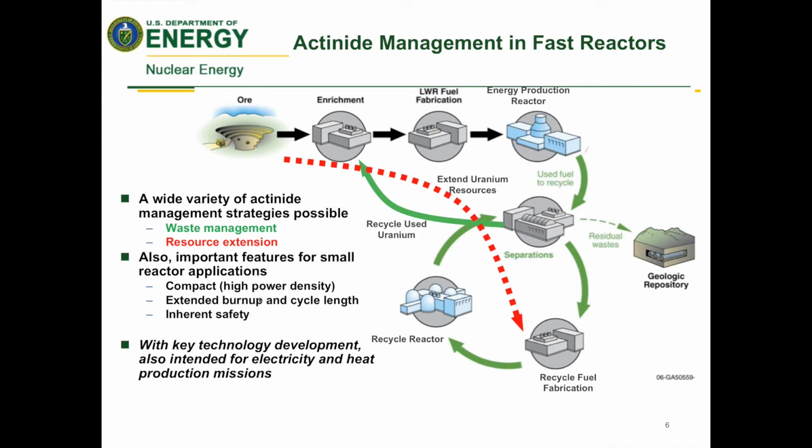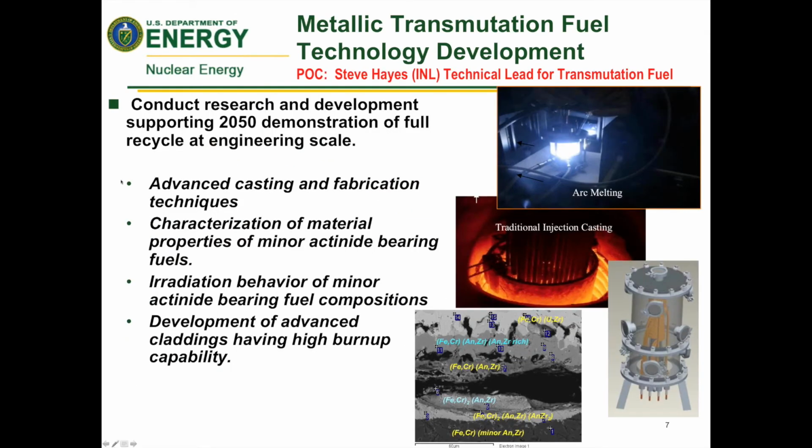The point of contact for more information on metallic fuel is Steve Hayes at the Idaho National Laboratory. He's the technical lead for transmutation fuels. The program is primarily focused on research and development, supporting a 2050 demonstration of full recycle at the engineering scale. And so we're currently working on advanced casting and fabrication techniques, characterization of material properties of minor actinide-bearing fuel compositions, and the irradiation behavior of those fuel compositions in pile. And then developing advanced claddings having high burnup capability. Many of you have probably seen some of our calls in the past where we've asked for high dose, high DPA capable cladding materials, and the program is still working towards those types of goals.